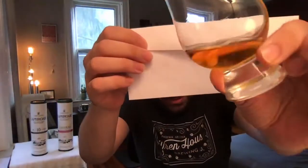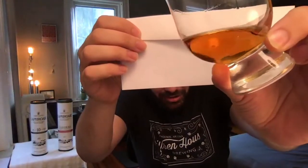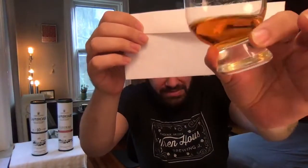And let's get this in the glass. Again, we do not know whether or not they have added color to this or not. We are going to assume that they probably have. But for those just new to Laphroaig, you tend to find most Laphroaigs looking more of a color like this. Darker kind of on the gold side. This is pretty much all ex-bourbon cask as far as we know. And let's go into the nose.